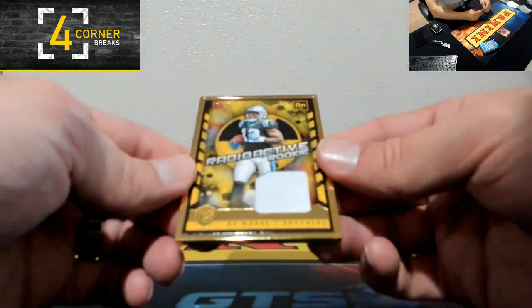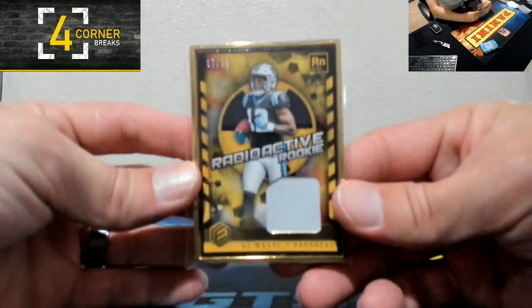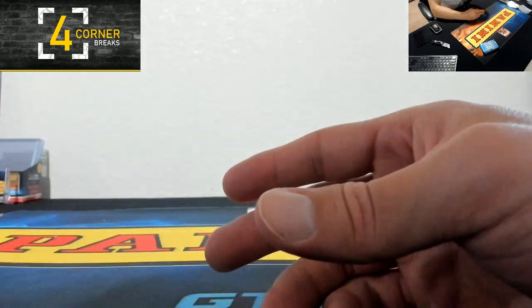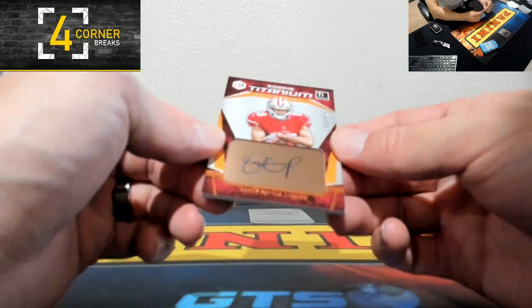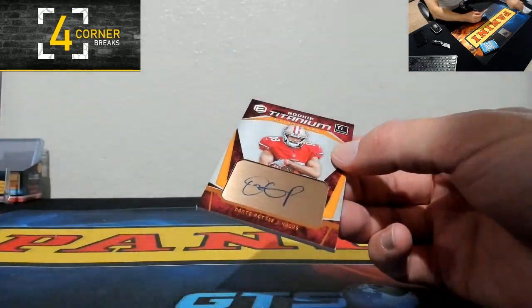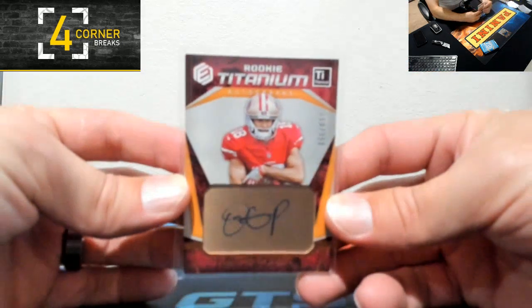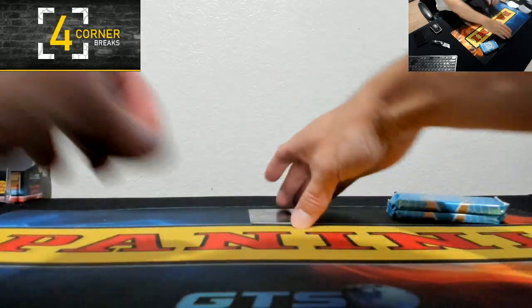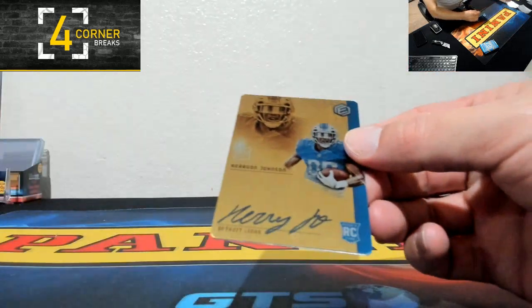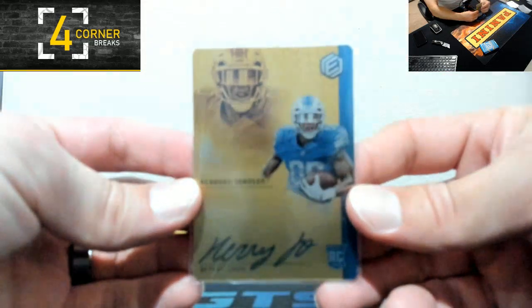Radioactive /99, DJ Moore. Always the gold cards, single color patches in there. Dante Pettis for the 49ers /350, Kanakri. Moore Johnson for the Lions. Nice hit, Mr. Todd. 21/50.